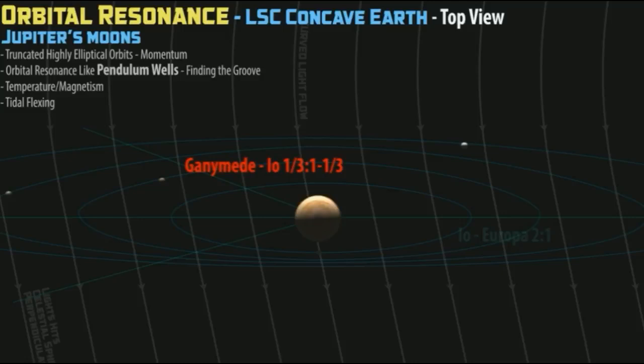And even Mr. Neil deGrasse, he said that Io experiences it's not a constant velocity orbit. It speeds up as it gets closer to Jupiter. So that's another indication, too, that there's a magnetic pull as well.